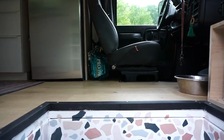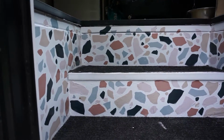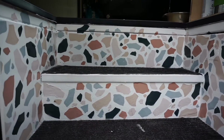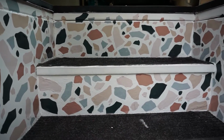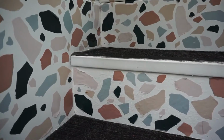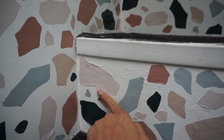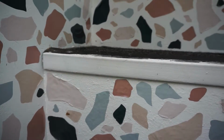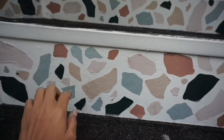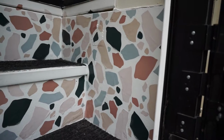There's the finished product. Even from here, you can't tell it's warbling too much, but if we go up close, you can see this sticker. The ends are peeling up. The step part's really bad. Even the sides really aren't too terrible.